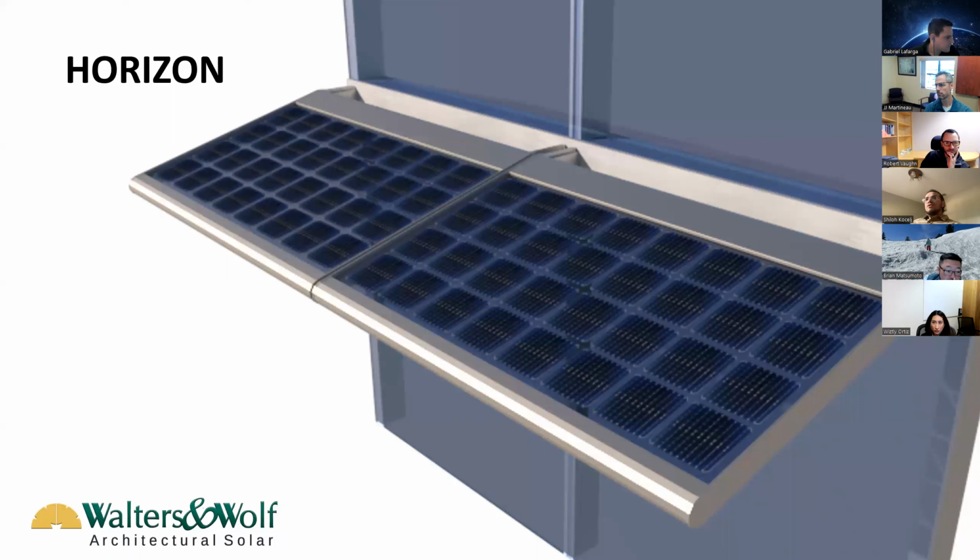So we've also designed this Horizon sunshade. This is the sunshade that we're actually going to be using on the Pear Avenue project that's going to be in the field in September. We've got two sunshades. One is captured on the front and the other isn't.